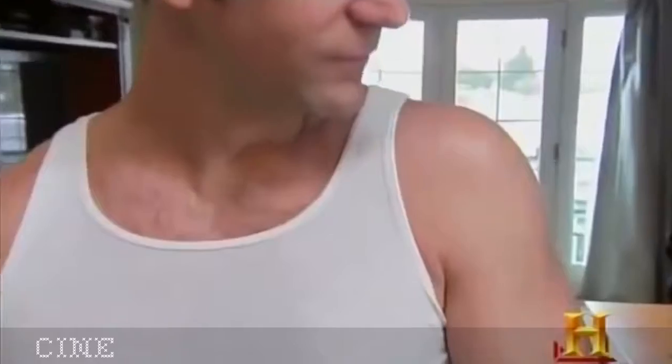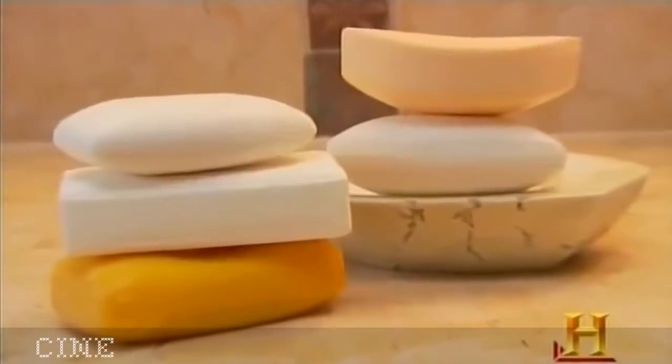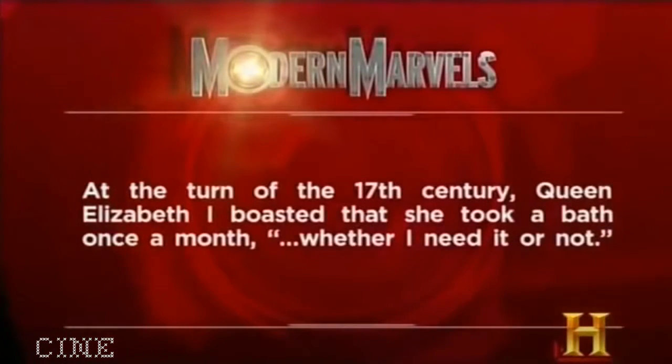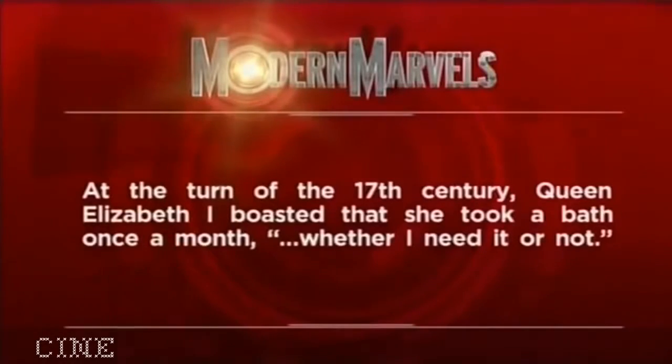It doesn't matter if your shower is tricked out or low flow. Washing in water alone won't do the job. Do everyone around you a favor and look into some other bathroom offerings. At the turn of the 17th century, Queen Elizabeth I boasted that she took a bath once a month. Whether I need it or not, Bathroom Tech 2 will return on Modern Marvels.